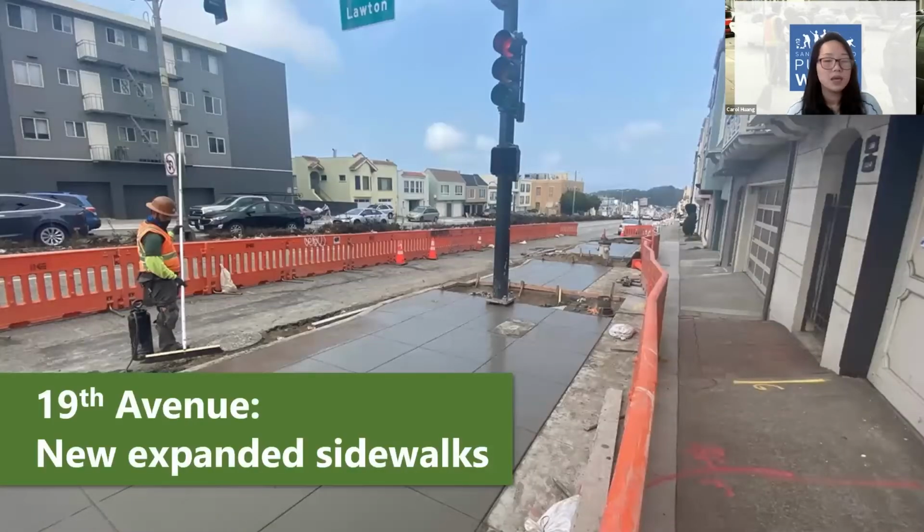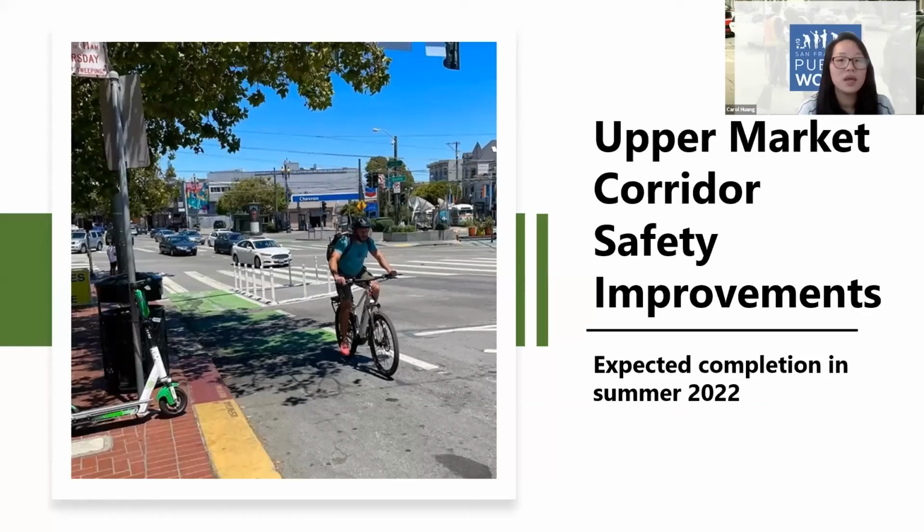And this slide is showing one of the new extended sidewalks and transit bulbs that we installed on 19th Avenue. The contractor put up some barricades in order to route traffic properly so they could make this work happen. With this, I would like to conclude highlights on 19th Avenue and give you a little more information on another project that I worked on, which is the Upper Market project.